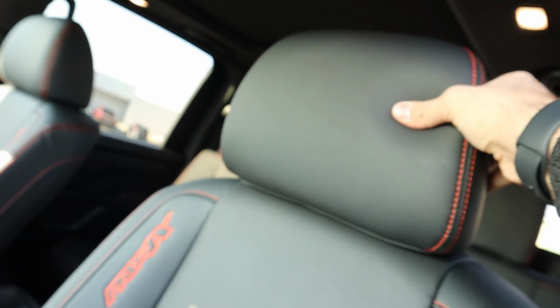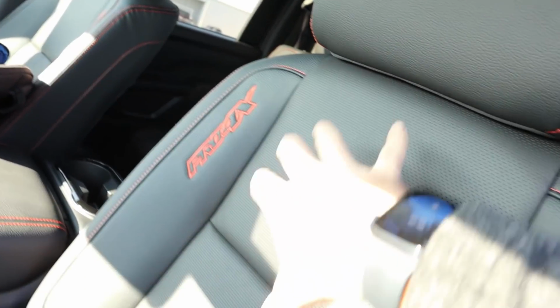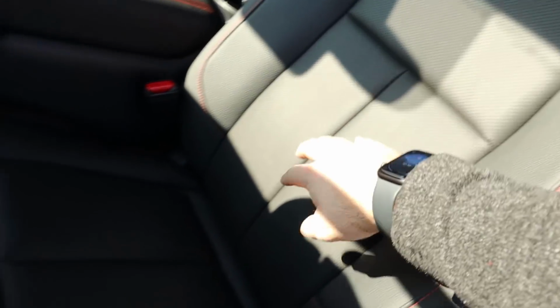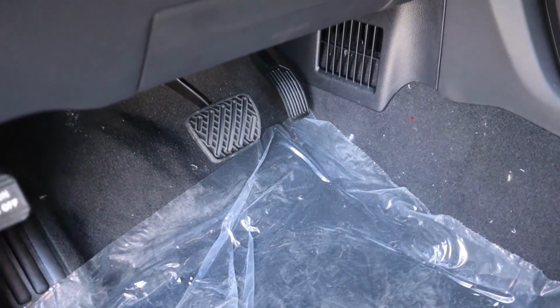Pro-4X plaque. And then coming up here, we can see that again, you've got the soft touch here with all the stitching. You've got your little Pro-4X embroidery on the side, which again, just looks really cool. All of the perforation here in the center, and then your adjustments are just there on the side of the seat. Here's what the pedal layout looks like, and then we do have some controls over here.